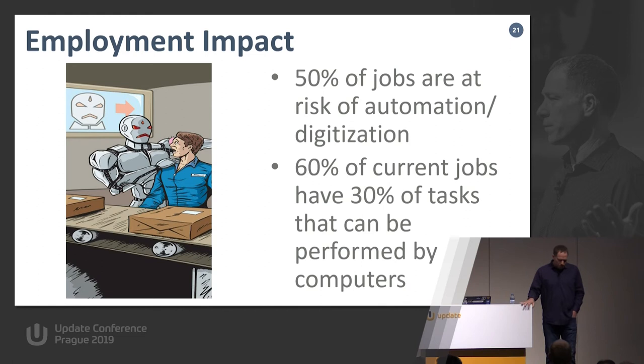Obviously, one of the impacts on labor is around risks to jobs. And I'm not going to be a forecaster who says, oh my goodness, jobs are going away. I'd much prefer to look at this from a statistical or factual perspective. 50% of jobs are at risk of automation and digitization. Does that mean that we aren't going to have enough jobs? I'm saying of the jobs that exist today, 50% of them are at risk of automation.